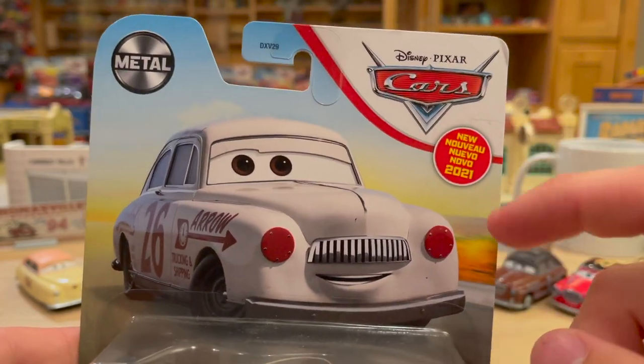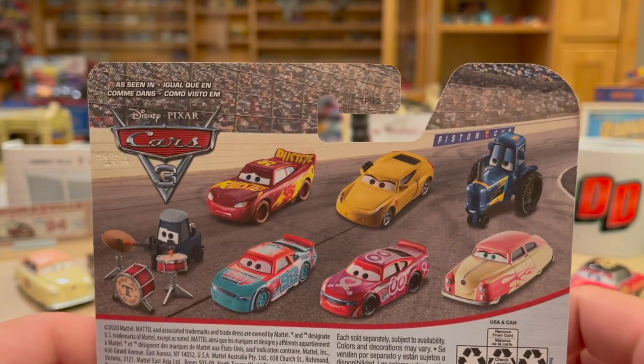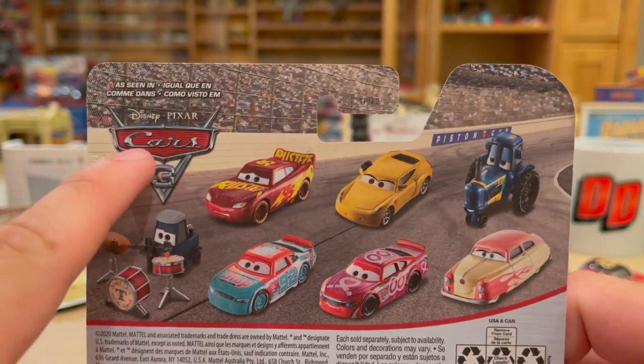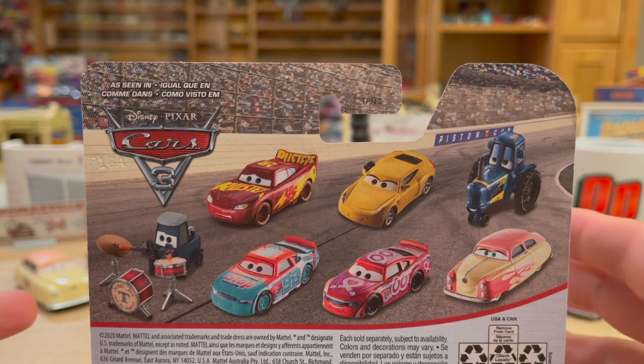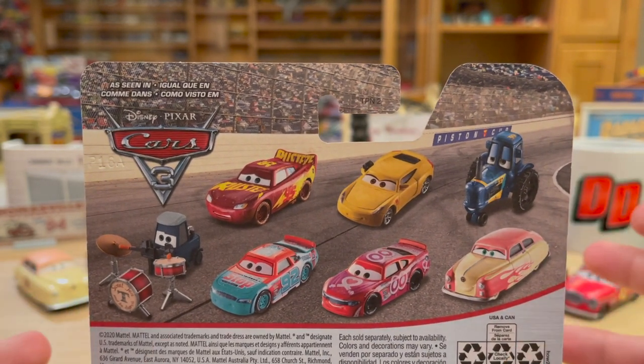Obviously new for 2021, Desert Horizon background, metal. We know all these cars have been metal since 2006. And you're just gonna start telling us now, Mattel, really? Anyways, as seen in Cars 3, same exact background that we've had for many cases now. It's kind of getting frustrating that they aren't refreshing this with the new cars, but it is what it is.